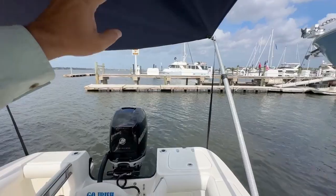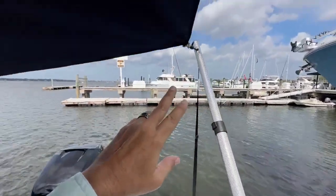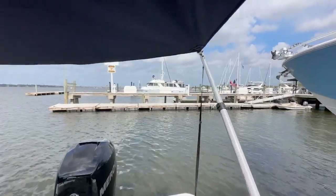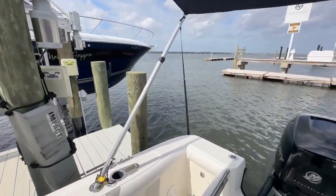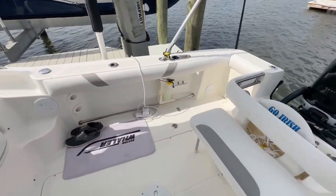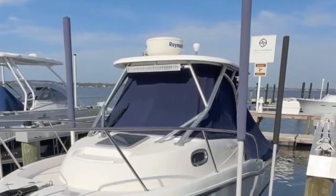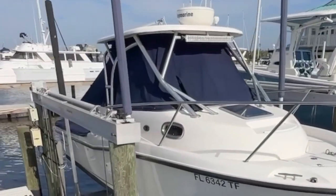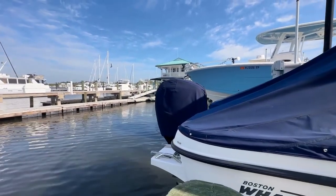This bimini has 2 carbon fiber poles. It takes all of like 2 minutes to put the whole thing up, and is nice and secure, and it provides plenty of shade for your aft deck. This Boston Whaler has a full canvas package that covers all of the areas of the boat, so when you're not using it, it provides plenty of shade to maintain the quality of the boat and keep it clean and keep it safe from the UV light.